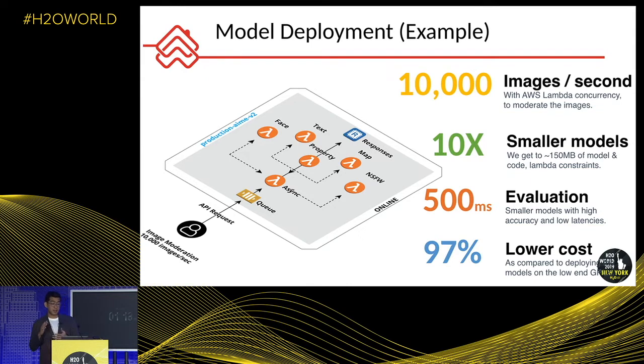In fact, we found that hosting our image moderation stack on Lambda made us reduce cost by almost 97% compared to a previous way of hosting them on GPU instances. So we really think that our current state of using the best tools which help us iterate faster, and using tools like serverless and Driverless AI to deploy and maintain these models faster, has been really helpful for us.